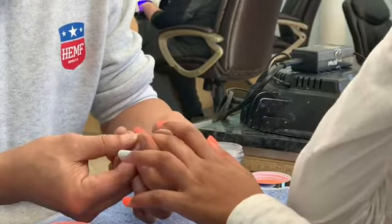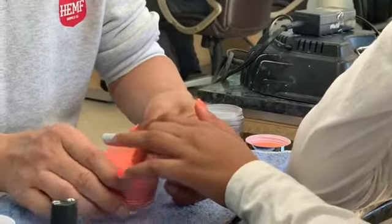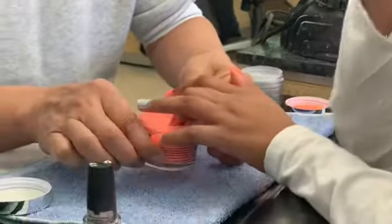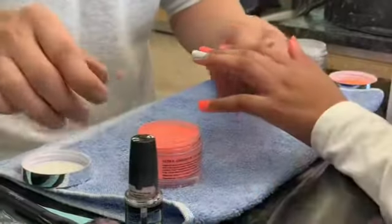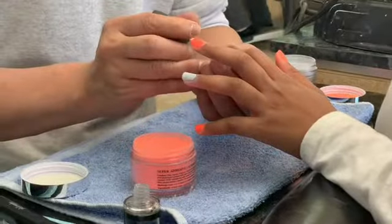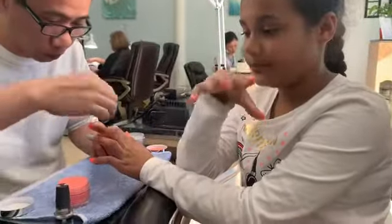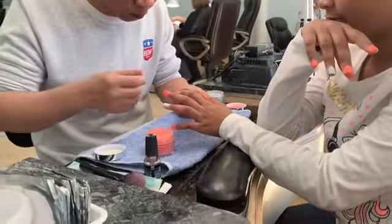That is really neat. So I do the dip system, but I don't do the dip system color. I got the dip. These are acrylic, but I do the dip system at home, but I do the clear color. She got the acrylic, I got the dip. It's better for the nail.